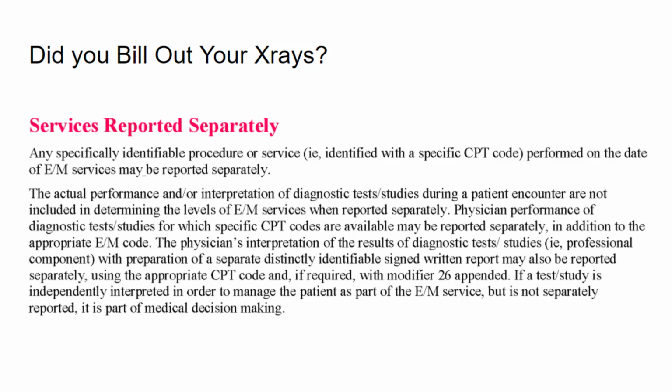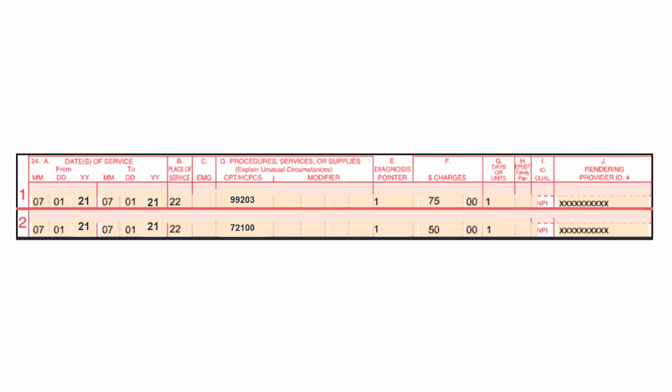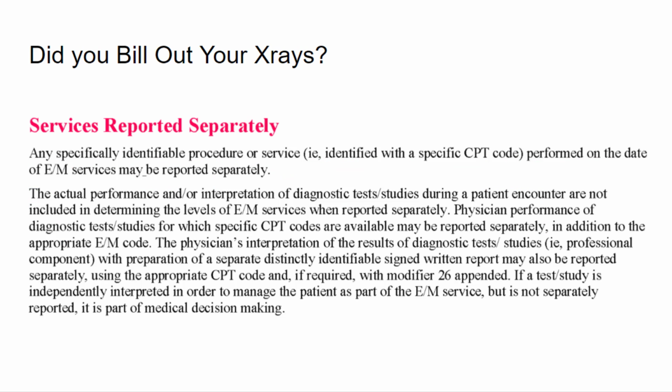So if the service is something you are billing in your office and you report the exam 99203 and you report the 72100, because it has the technical and professional component, it's not included with your exam decision-making, your medical decision-making time. It's not included with your time component, okay? Because it is a separate service that has its own time. It's already built into the CPT code itself. So that's what they call double dipping.